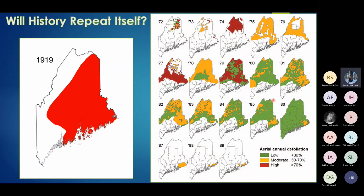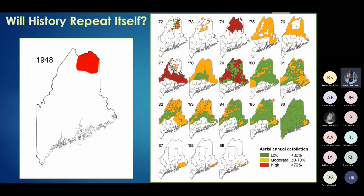So we'll just take a look at this graphic here on the left, and this just kind of shows some of the history here in Maine. So again, we're going to talk about the last great outbreak and what we're dealing with right now. But just to point out that that graphic starts all the way back at the turn of the last century.